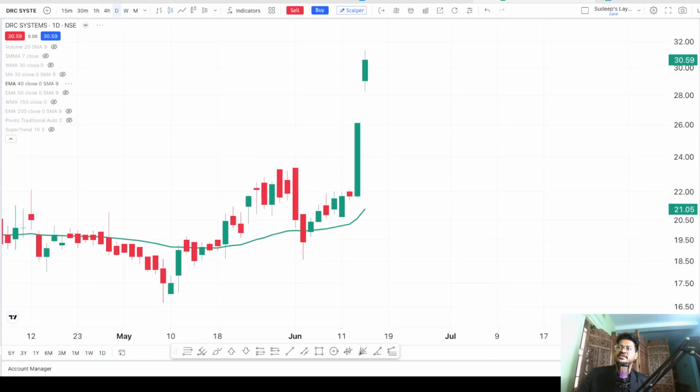And let us go to the daily time frame and see the price action. So we can see continuous 19% and 17%, so 47%. The last 2 days mainly, the 14th of June, then 13th of June, these 2 days it gave 20% and 17%, big rally on those days.